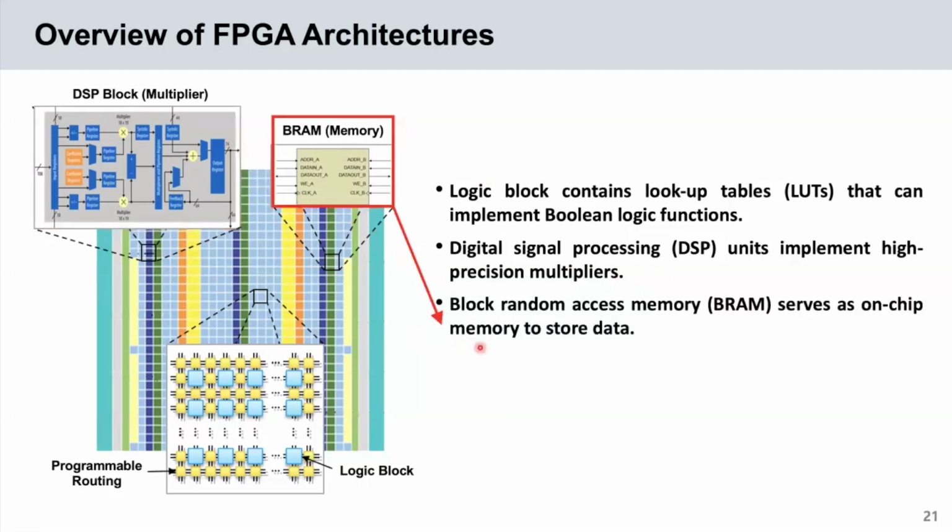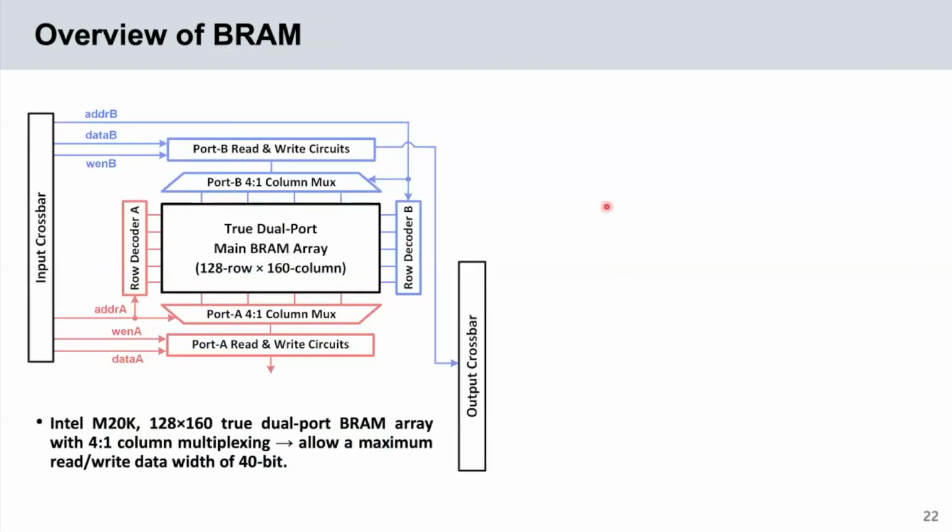The last part, which is very important, is your on-chip memory called block random access memory, or BRAM. It can give you a lot of on-chip bandwidth to achieve significant data reuse and reduce the energy cost, so that you don't need to fetch the data repetitively from off-chip DRAM. Because we talk about BRAM, maybe you can say that in Xilinx FPGA, we also have something called UltraRAM, URAM. But the overall architecture is the same as BRAM. It's just that they have a bigger memory.